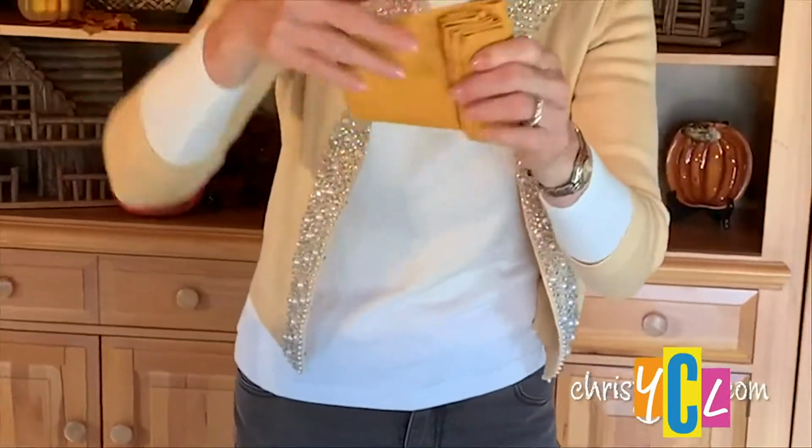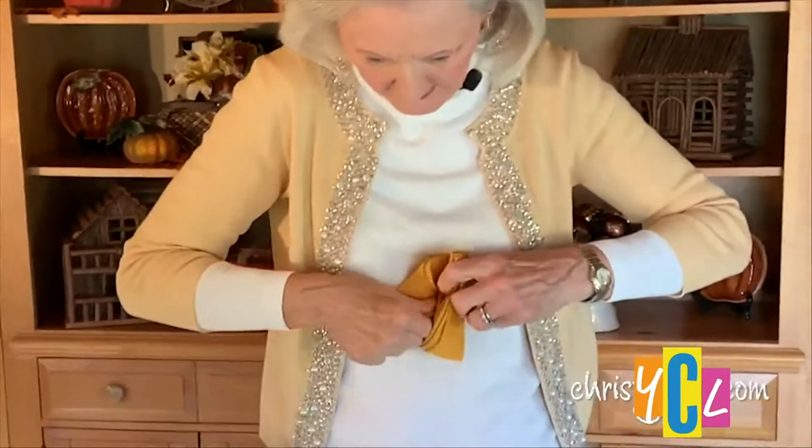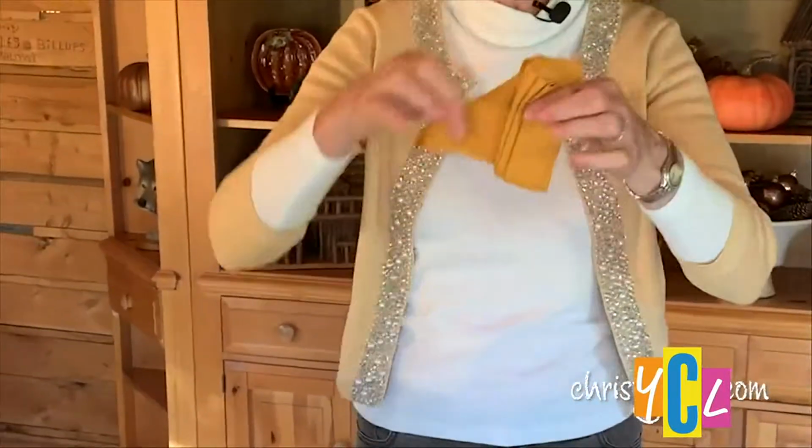Fold the whole thing in half. So you have a tail here and the folds are still on the outside. Tuck this in at the back to create like a sail of a ship. And then when you open the napkin, voila, there it is.